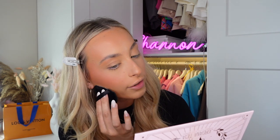I'm just going to use this to kind of chisel out my cheekbones. This is a flawless queen moment. I have just gone in with my MAC Give Me Some bronzer because, like I say, I didn't actually have a bronzer to use. Now we're going to go in for eyeshadow.